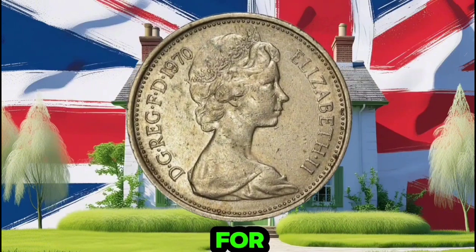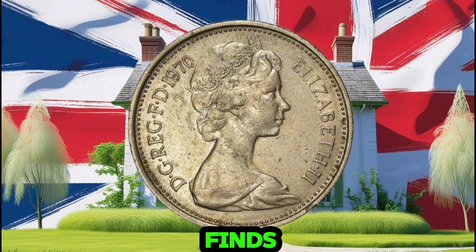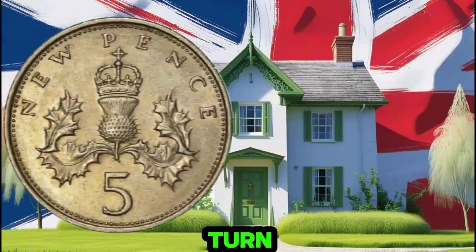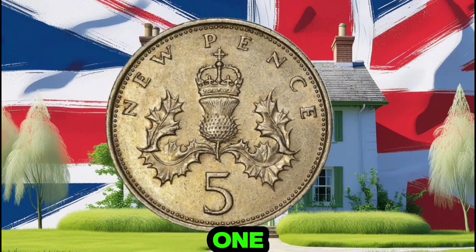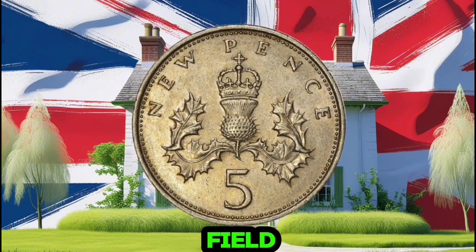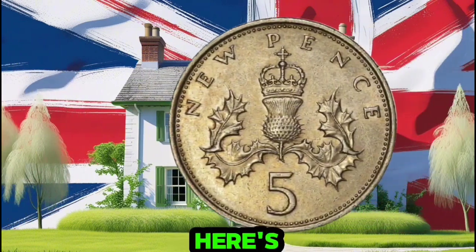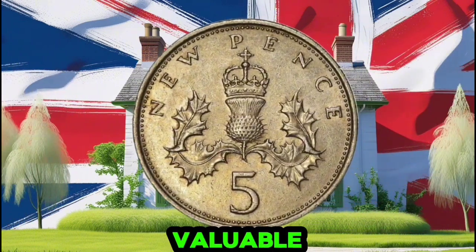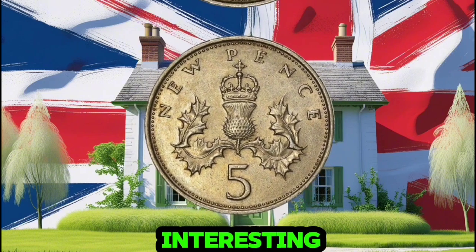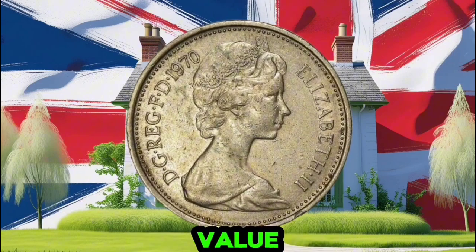But what does this mean for collectors today, if you're a coin collector or just someone interested in rare finds? This 5 new pence coin sale shows just how much a small mistake can turn an ordinary coin into an extraordinary one. It also proves that numismatics is a dynamic and exciting field where history and rarity can lead to jaw-dropping values. But here's a tip. If you're out there hunting for valuable coins, always be on the lookout for minting errors or coins that have an interesting history behind them. Those are the types of coins that can increase dramatically in value over time.